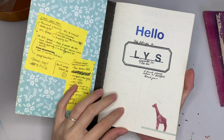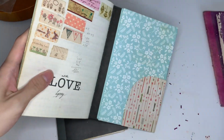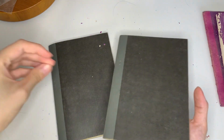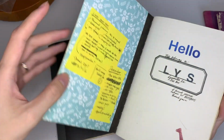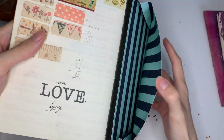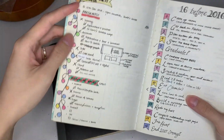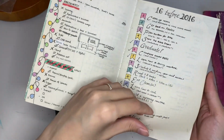So what I really wanted to do here was, with this one, the thing is that at that point I had discovered all the content on Instagram, on Facebook, and on Pinterest. So I started trying to do pretty things. That's why you have inserts in here to make a pocket, a key that I never referred to, so I don't even know why I did it. But yeah, we had Secret Santa and presents, and 16 things that I wanted to do before 2016.